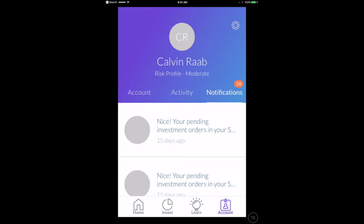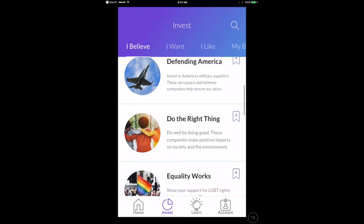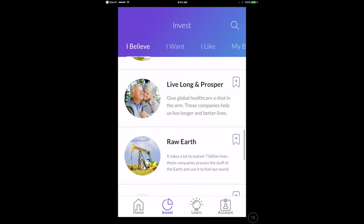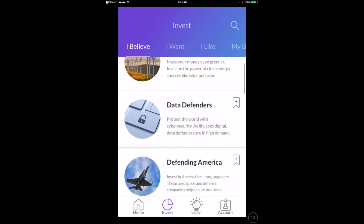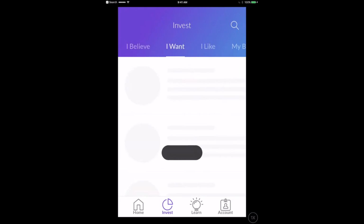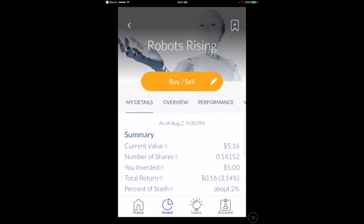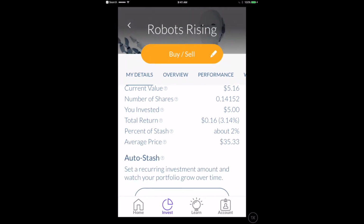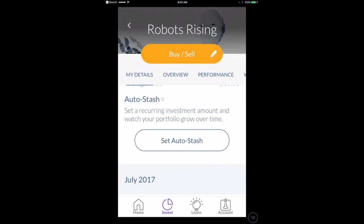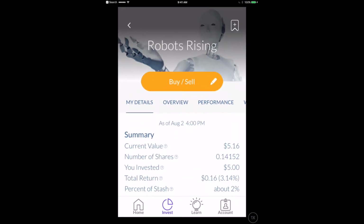but I do want to show you guys the intricacies of it, so we are going to invest in something here. As I look through here, what would we like to invest in? We opened up blue chips. Let's do... Oh, I like that Robots Rising. I just read something about Mark Zuckerberg and Facebook opening up different AI systems, and it was pretty interesting, and it is the future, but it is a little scary, I'll admit that.